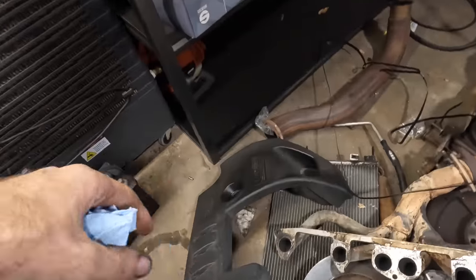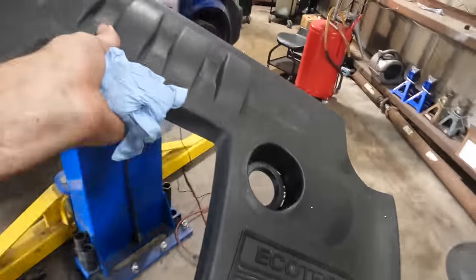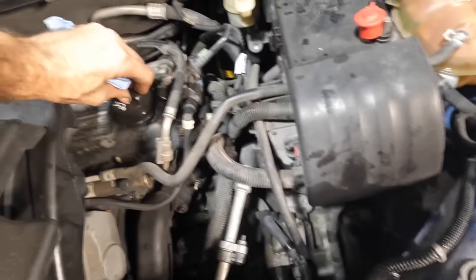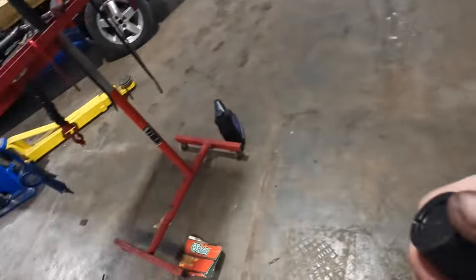Now, I know that the astute amongst you are aware that I have not put this engine cover back on. I didn't forget, no worries. Real quick, let's get this out of here. Uh-oh, there's some spillage down there. Hang on. We gotta undo that. Unacceptable. Ah, another. There, we'll try again with a new one.